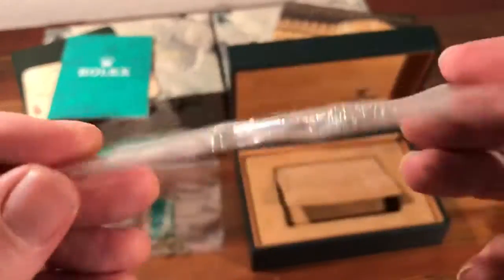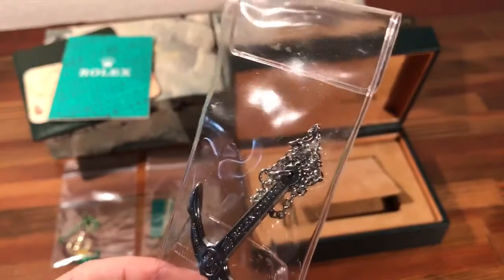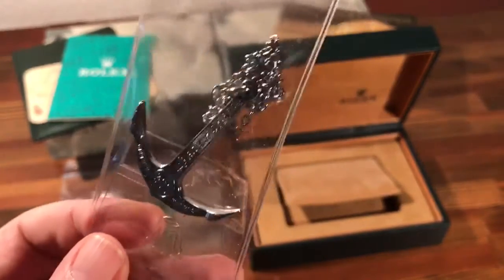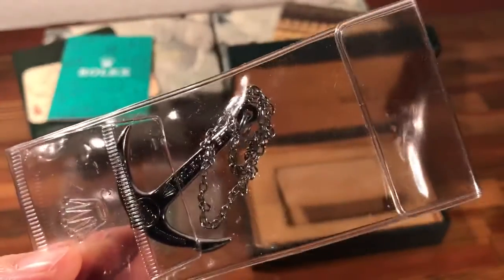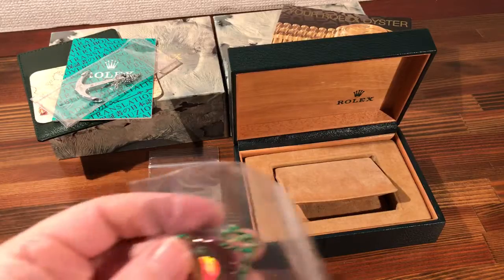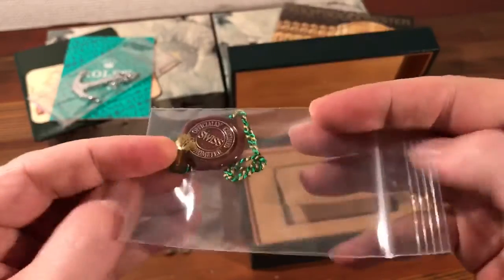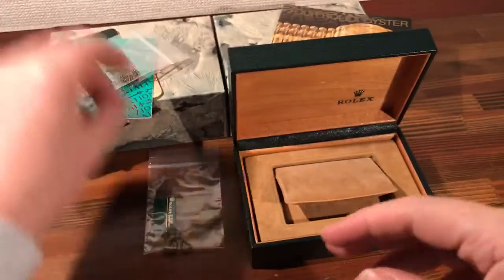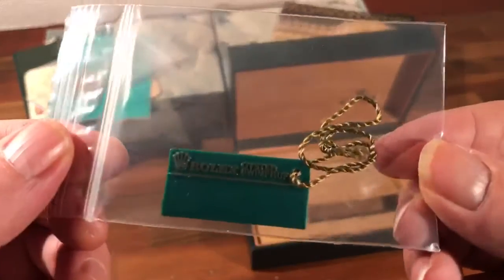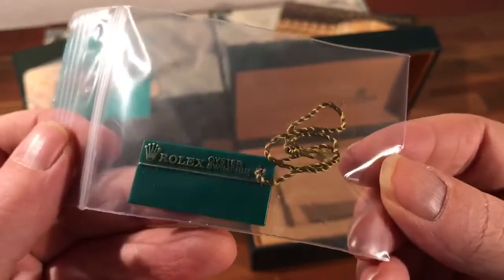The Rolex Anchor, meters, 1,000 feet, and a hologram Rolex Tag. And the green Rolex swim proof tag.